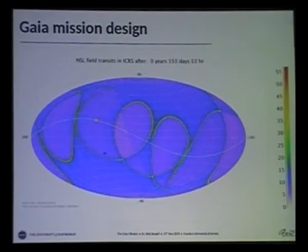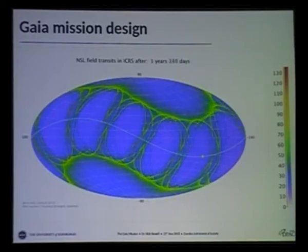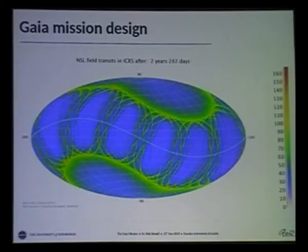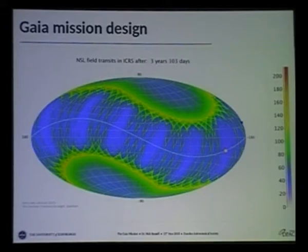Is the colour representing the... Colour represents the number of times that each bit of sky has been revisited. So you can see some bits are revisited far more than others. Okay. So yeah, I'll kind of pause it there. But if you can take a kind of mental snapshot of that scan pattern, because it'll come back up a bit later.